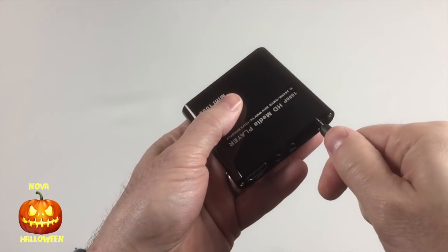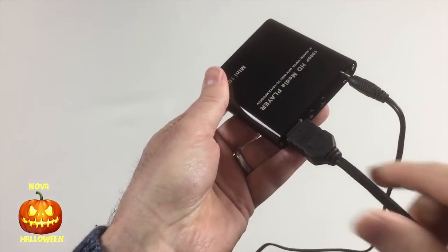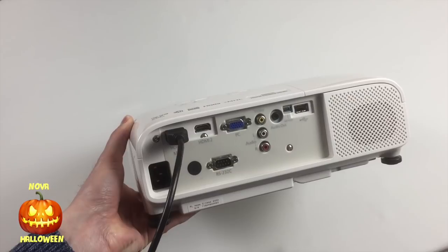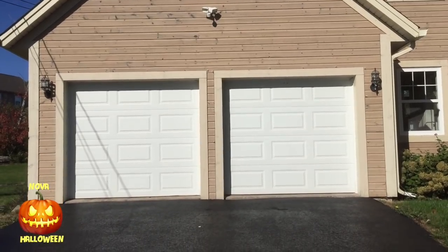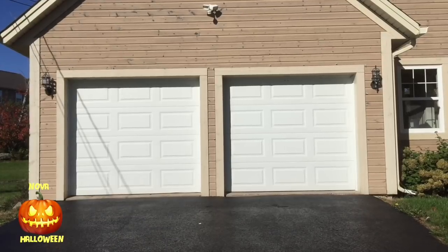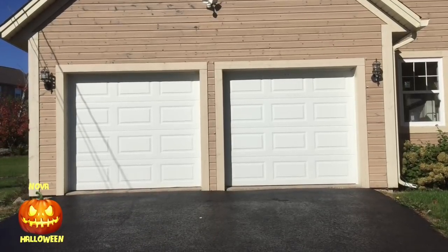All we need to do now is power up our media player, plug in the HDMI out, connect it to the projector, and we're almost ready to go. Of course, one final thing you need is a garage door or a large surface, but this is daytime and this effect is not going to work right now, so we'll just have to wait for the sun to set.